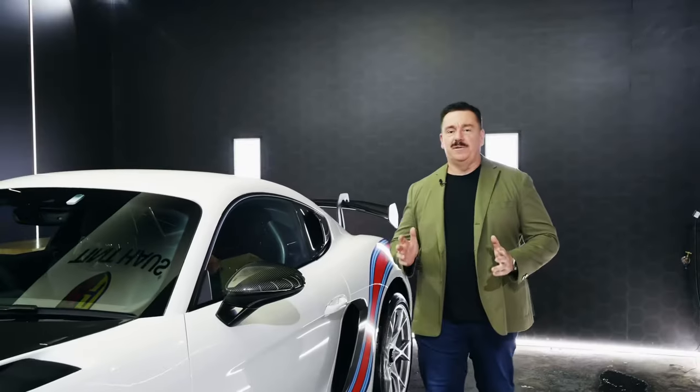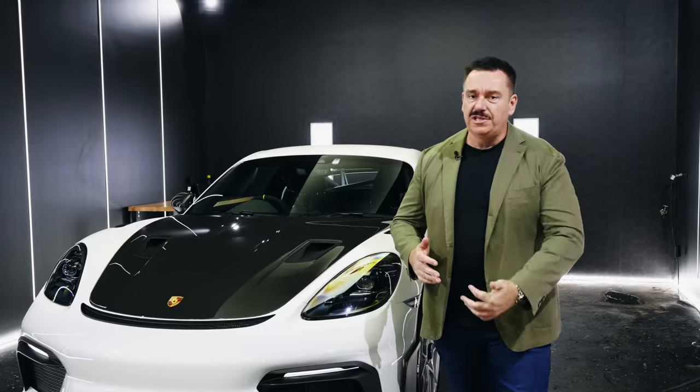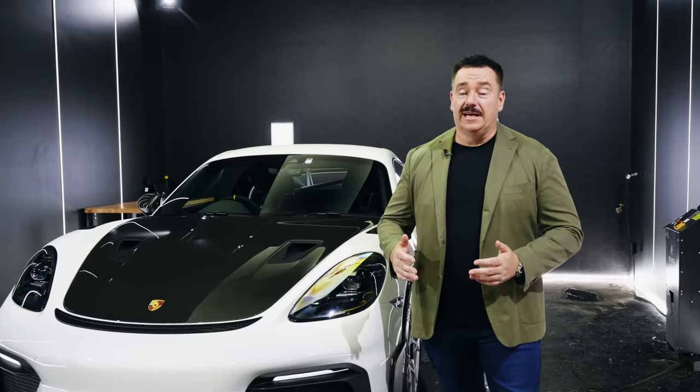It's been an absolute pleasure to get our hands on this GT4 RS, one of the coolest cars to date that we've had in Tint Haus, without a doubt. We've applied the Expo Ultimate Fusion, which is the most technologically advanced film on the market to date.